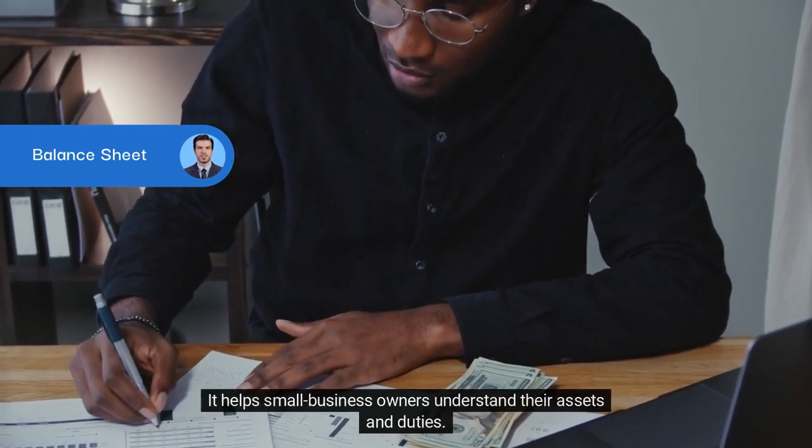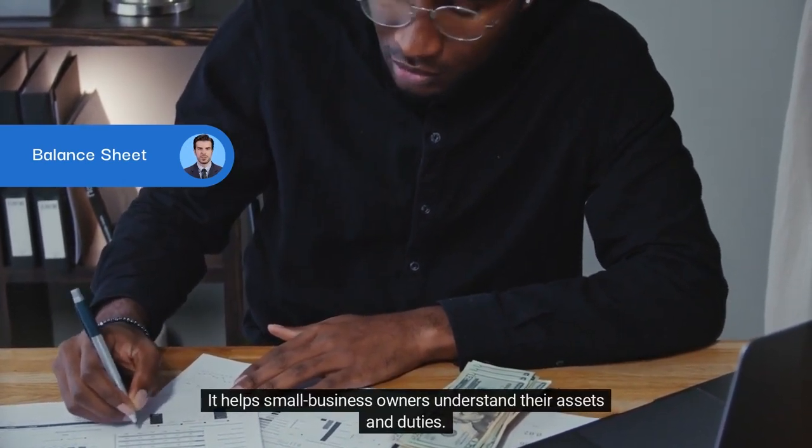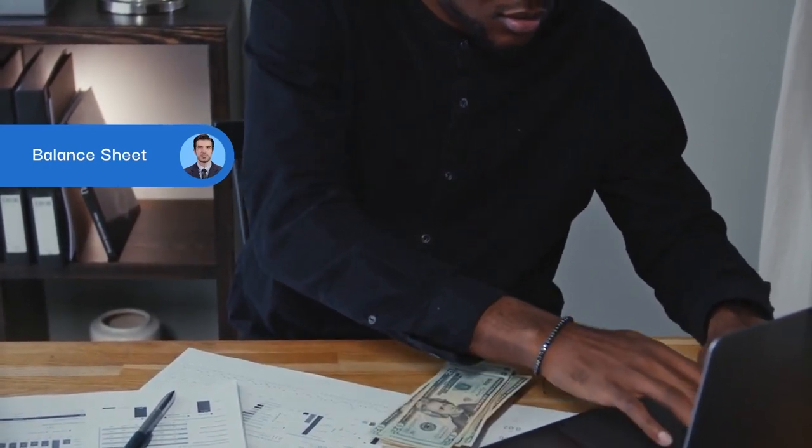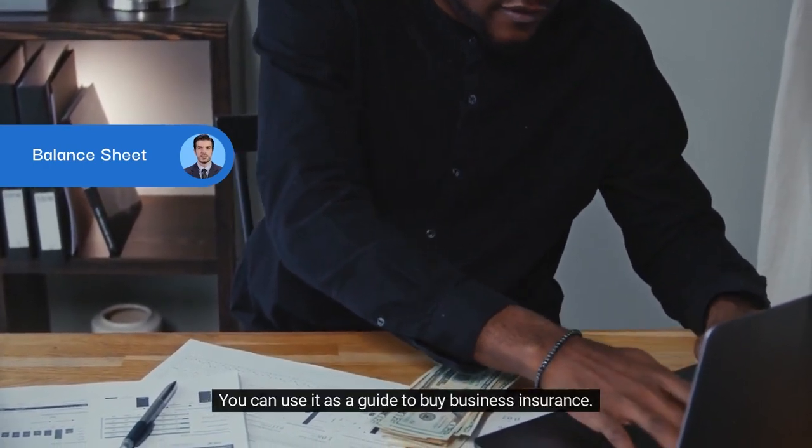It helps small business owners understand their assets and duties. It helps check that your assets and liabilities are covered. You can use it as a guide to buy business insurance.